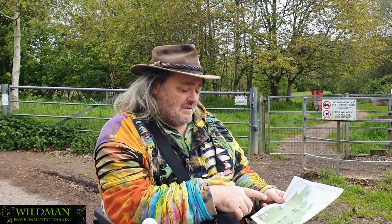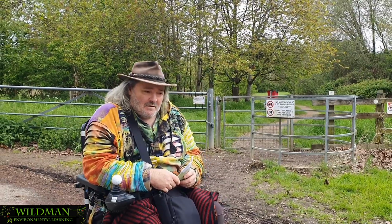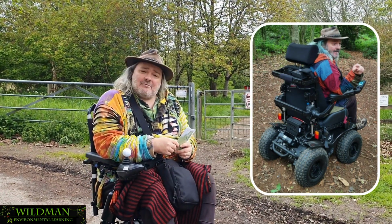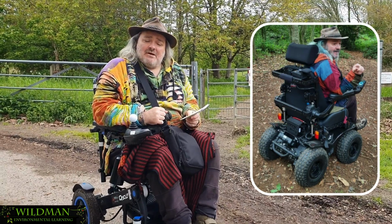I'm now going to go down from point A to C and then carry on down to the river. There doesn't appear to be any gates here, but I want you to think about, even if I could get through these gates I've experienced this morning, the all-terrain wheelchair that I'm looking for wouldn't be able to get through even that first one that does access the accessibility route, because it's too big.